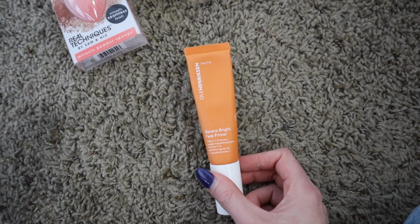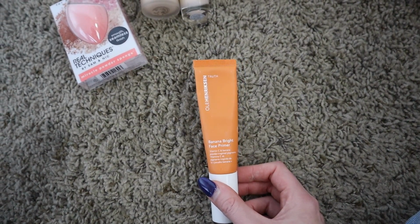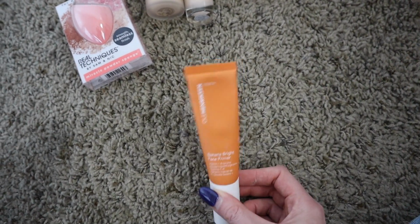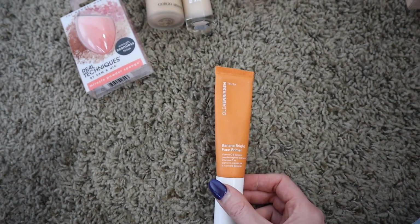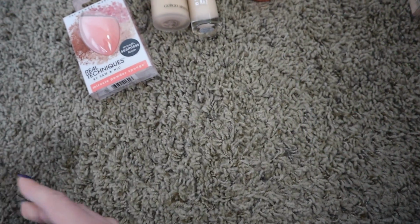I love Ole Henriksen skincare, but I just felt like this on top of the other skincare I was using was just too much. It was too many skincare type products in my makeup routine, so I really didn't use this up, but it's certainly expired, so that's going to have to go as well.